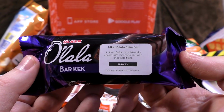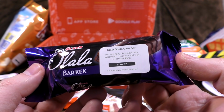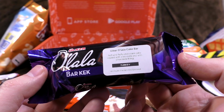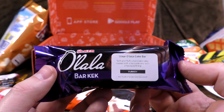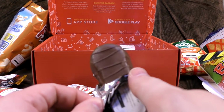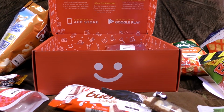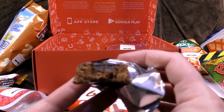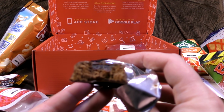Meanwhile, from Turkey, it's an Ulker Olala cake bar. Of course it is. Soft and fluffy chocolate cake coated with chocolate and with chocolate filling. Chocolate, all the chocolates. Well, this is interesting. So it's actually cakey, is it? Take a bite and find out. Yeah, it is. There's a little bit of chocolatey goo in the top.